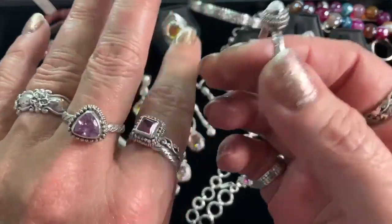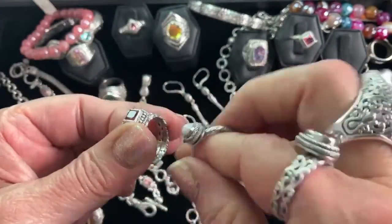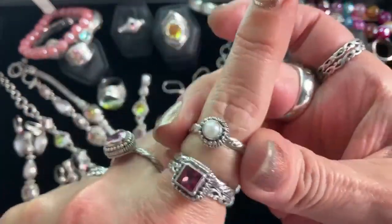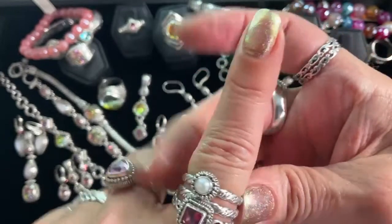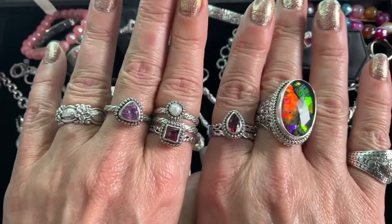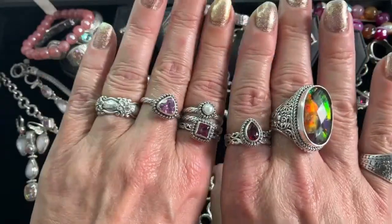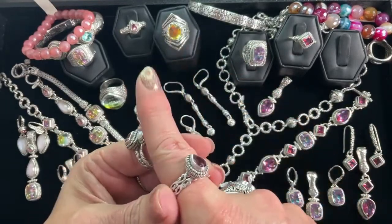And then, yeah. Ooh, you know what? This would be cute like this. And creating your own two stone like this, right? Isn't that fun? But there is, like I said, 150 different ways. They can all be worn singly or stacking them up. But this is one of those really amazing deals.